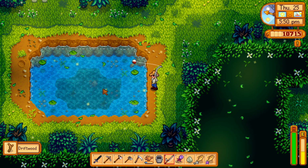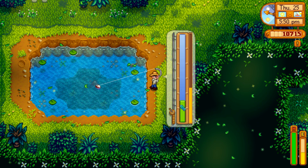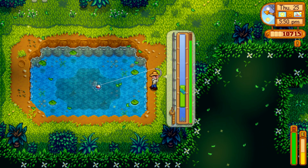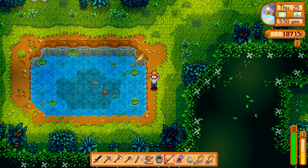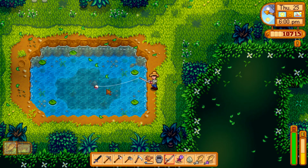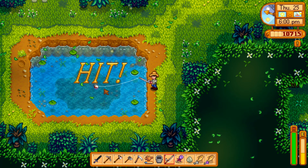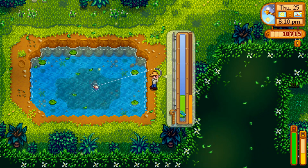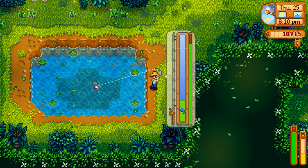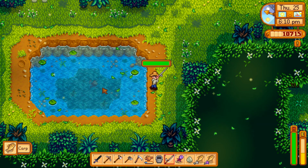Driftwood. That's one thing we get. And we got a hit. Let's see. What are you? Could it be that woodskipper thing? No, we got a carp. And let us have our fingers crossed. And we got another carp slowly crawling in. Or swimming in. Don't even need to do anything on this one, actually. And we got a carp.